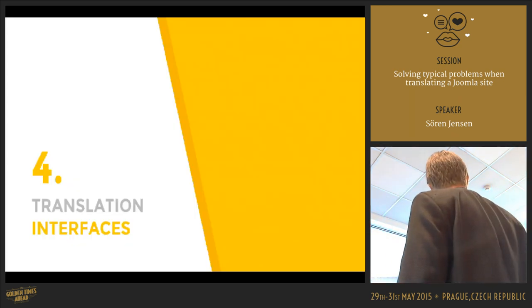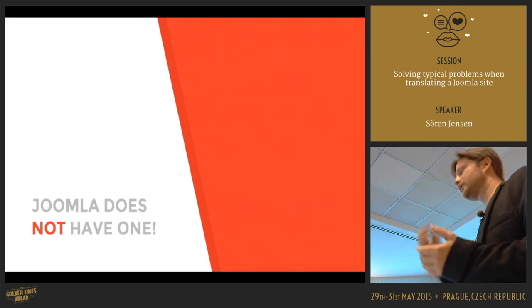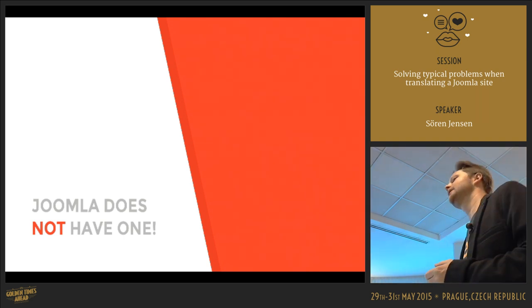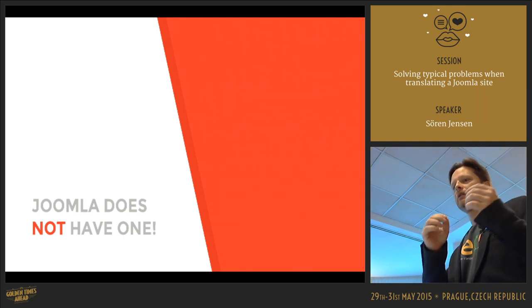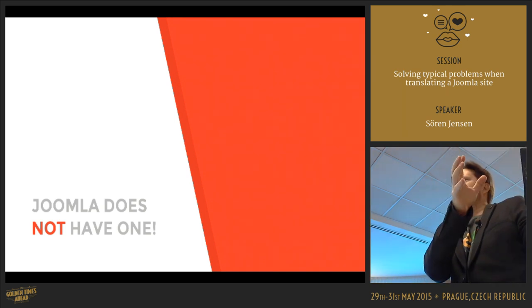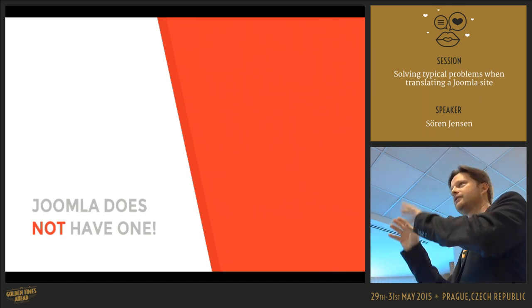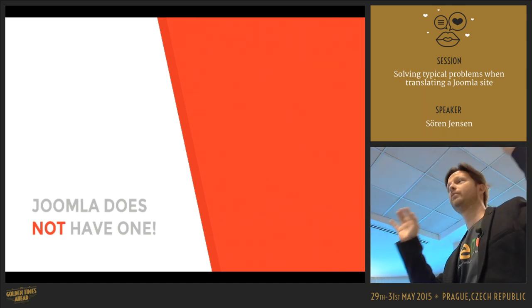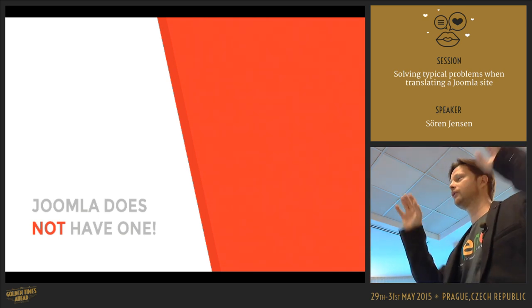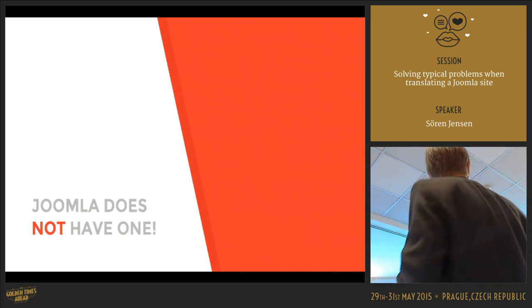Okay, translation interfaces. Joomla does not have one. If you want to translate core Joomla, then you would have to open up the original article and copy the article text and then go and create a new article with a new language and paste it in and then translate, or have two monitors or two windows open or something like that. There's just no translation interface.